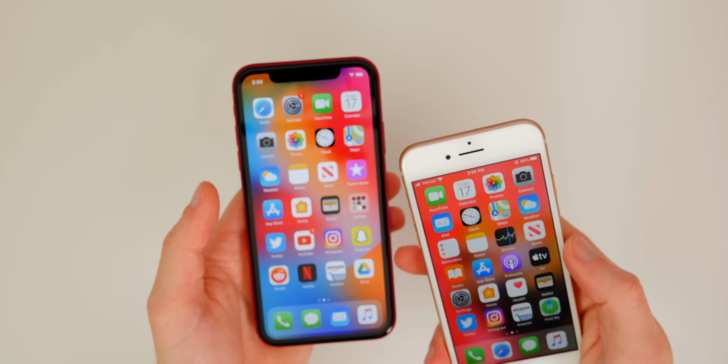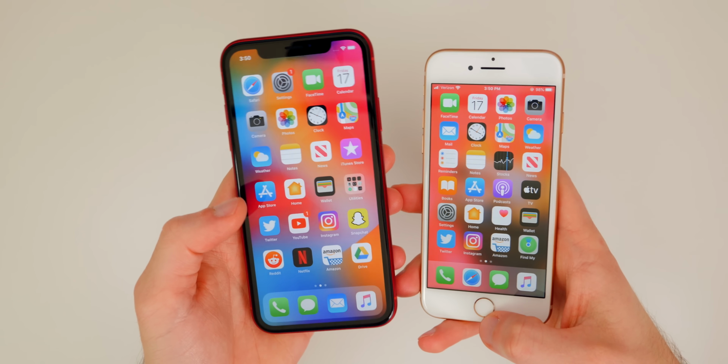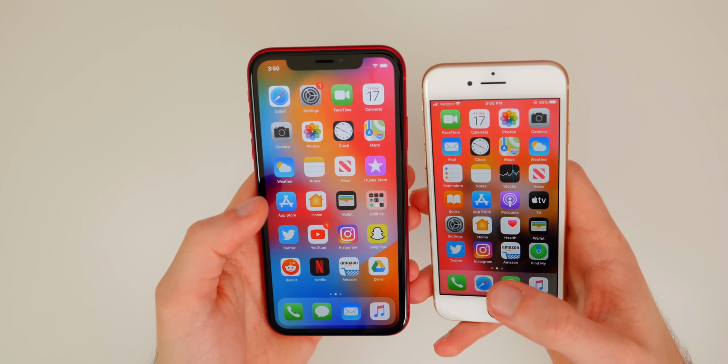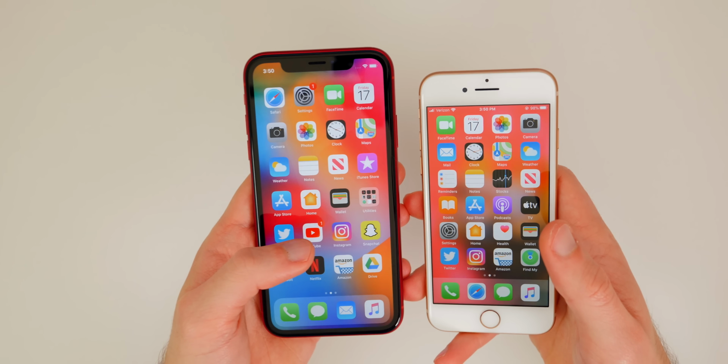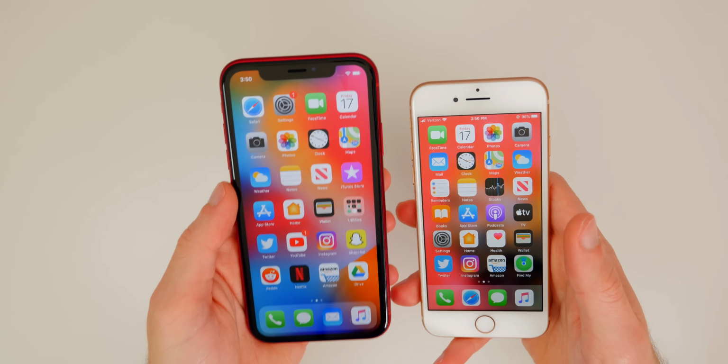And once again, you just have a lot more real estate to play with, and you don't have the bezels and the home button there to interfere when you're trying to play a game or watch something on Netflix or something like that. So media consumption and gaming is clearly going to be better on the XR.